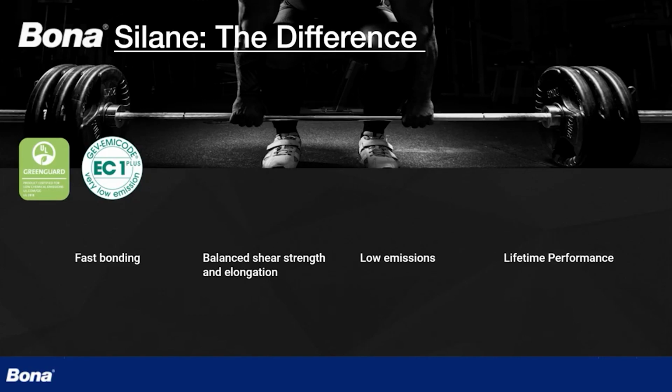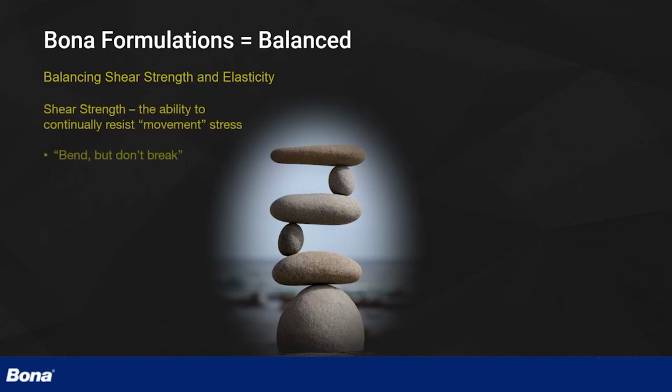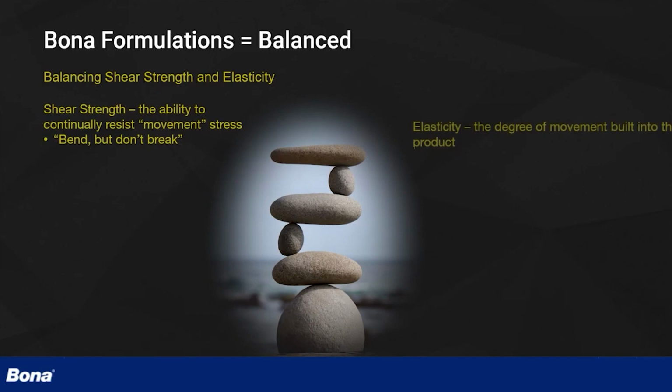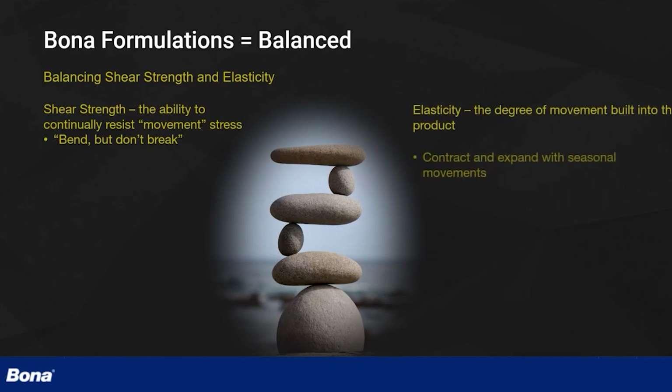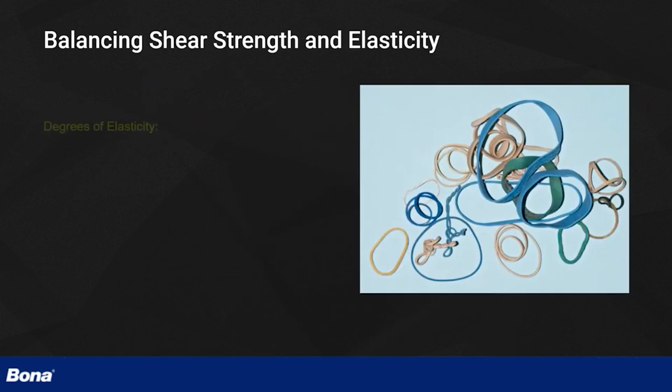Are the other modified silane polymer adhesives good? Probably, but they're not great, and Bona wants our adhesives to be great and optimized for our customers and their prized wooden floors. To be great for wooden floors, your adhesives must be matched to the ways that different types of wooden floors tend to move, depending on the combination of species, thickness, width, construction, and other specifications. These factors result in Bona adjustments to the built-in shear strength and elasticity of each product. One size or one product does not fit all, especially in regard to wooden flooring and your adhesives.